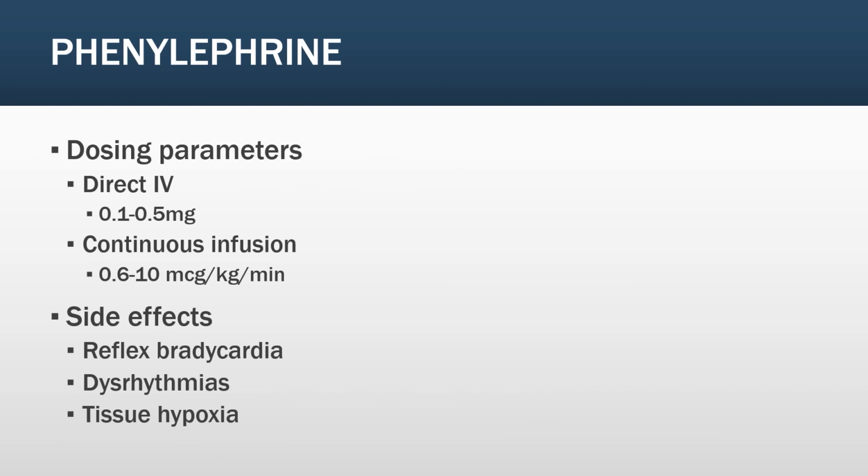Phenylephrine can be given IV direct in small doses for 1 or 2 time effect. Usually the doses range from 0.1 to 0.5 milligrams, or as a continuous infusion with the range of 0.6 to 10 micrograms per kilogram per minute. As with other vasopressors, the side effects are reflex bradycardia, dysrhythmias, and tissue hypoxia.